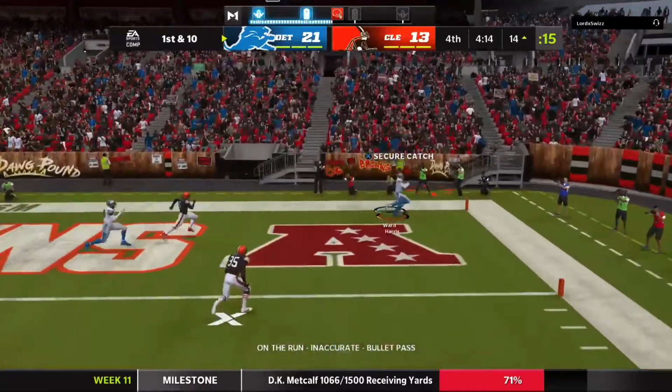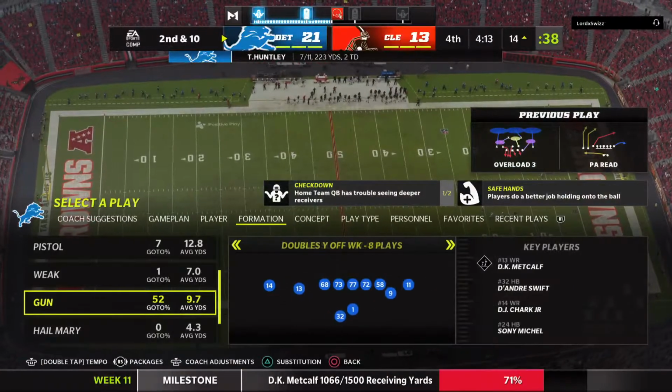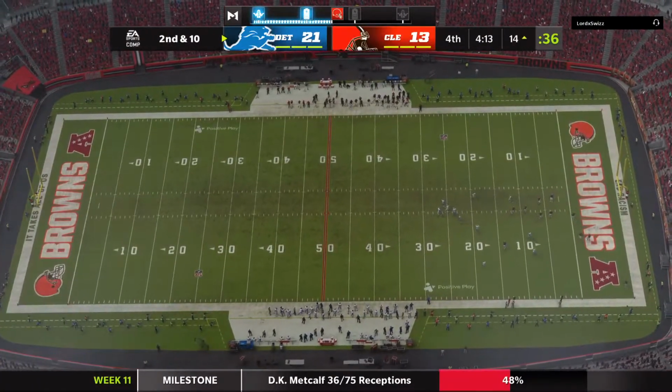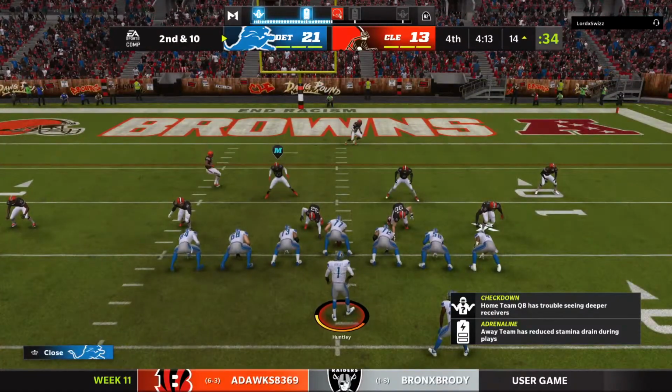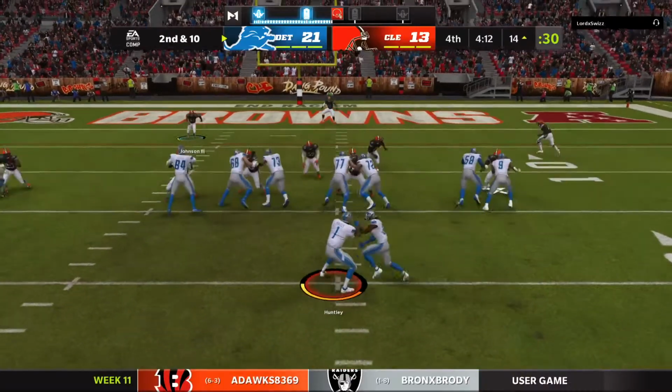Sliding out of the pocket. And is it a touchdown? No signal. No, they say incomplete. Toward the back corner of the end zone, but he could not get the feet down. This will wind up incomplete. An incomplete pass on 1st down. That leads to a 2nd and 10.